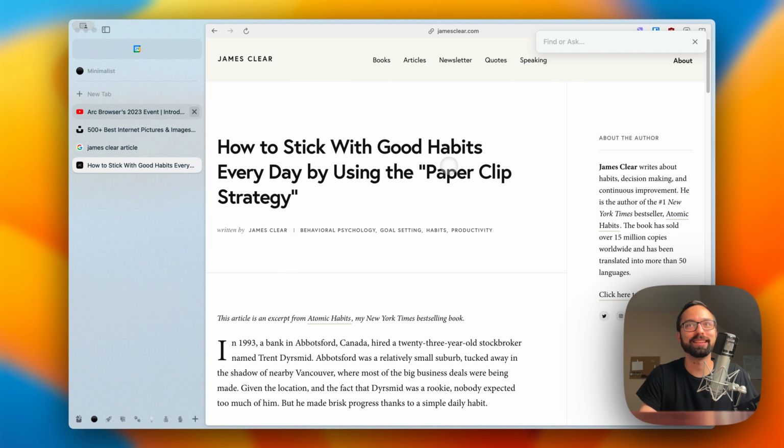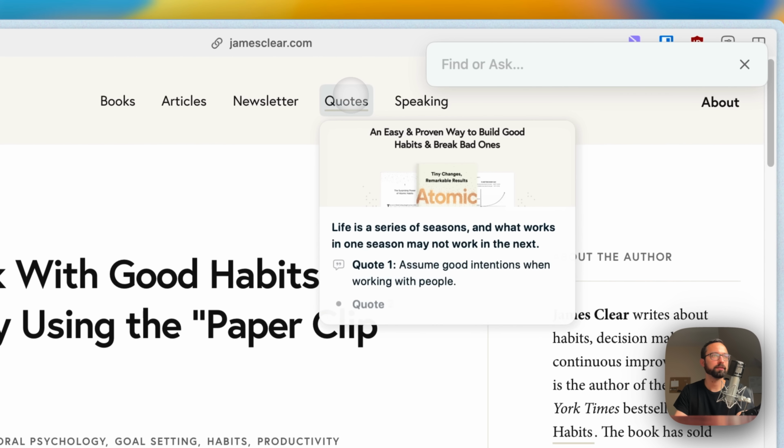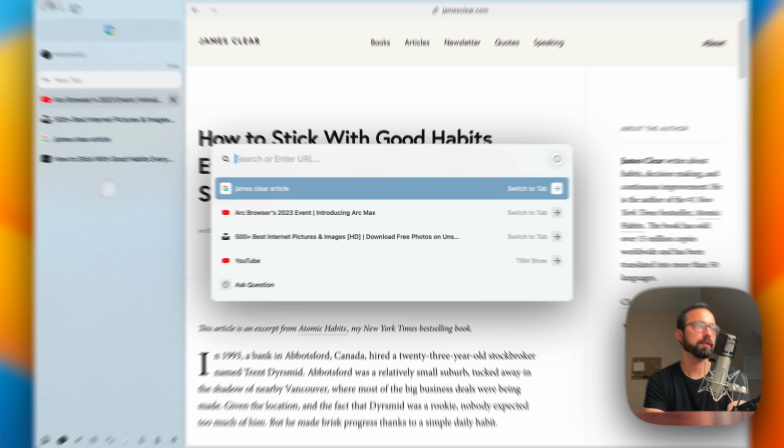That is amazing. And it's so simple to use. Again, you just hit Shift and then it gives you a quick summary of what that link is going to look like. So definitely a really neat feature. You can even use it for recipes.